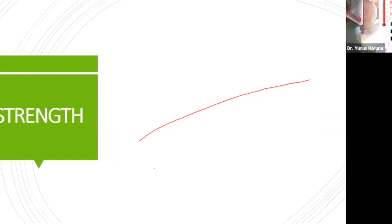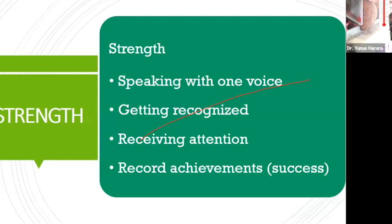So we have strong organizations, we have strong associations. And there are some things that inform us to describe an organization or an association as a very strong one. What are those things? So these are the things.